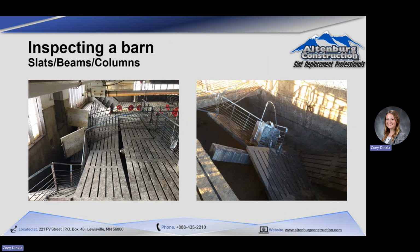And I'll talk about this, the number one failure. Yeah, it's the number one failure we see, and it's also the number one service call, is these beam pockets here. And I have some better pictures here, and that's what happened here. The beam walked out of the pocket and it collapsed. Those beams are carrying about 10,000 pounds each when you get 300 pound pigs in that pen. So that's kind of the weight it's carrying.